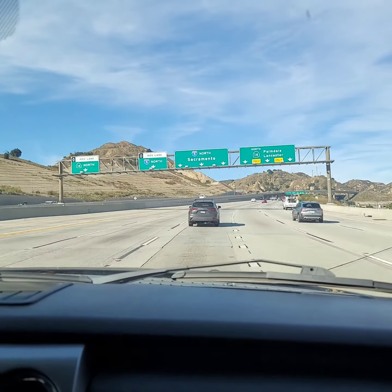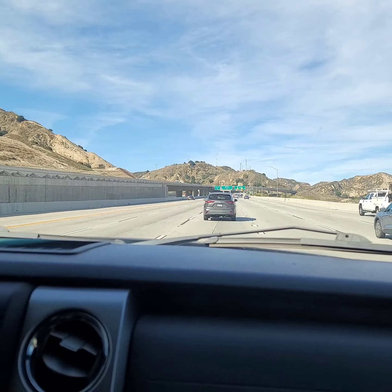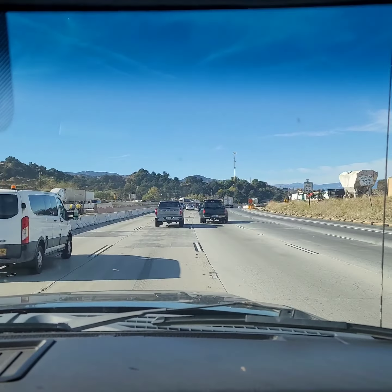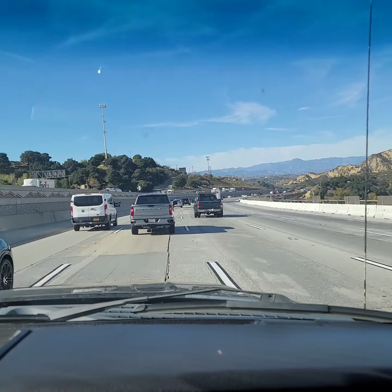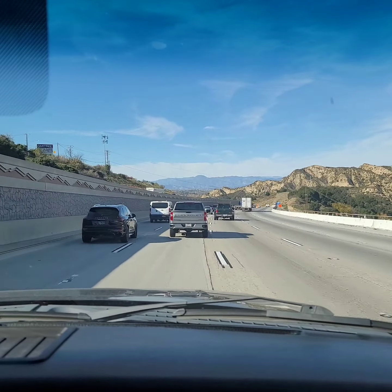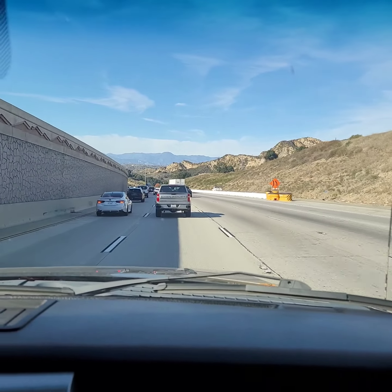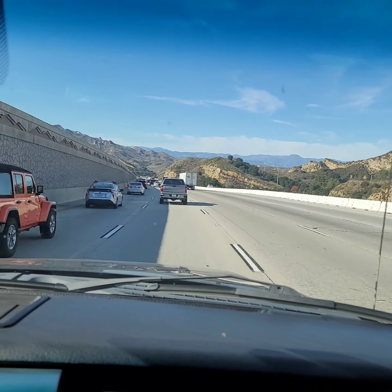Pushed onto Highway 5 North. Getting out of Santa Clarita, actually heading down the hill towards Santa Clarita. There are 1, 2, 3, 4, 5 lanes. Kind of downhill right here for a little bit. A lot of trucks.